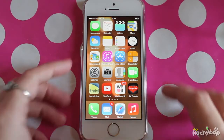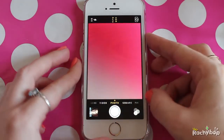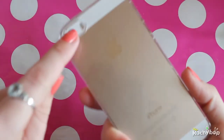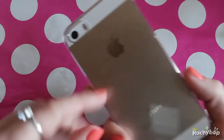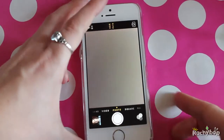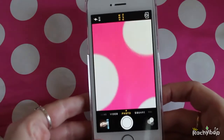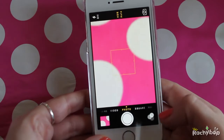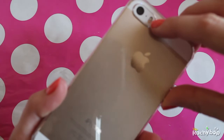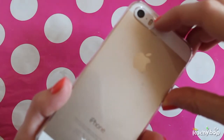It's also got an extremely updated camera, front and back HD, and it's also got the double flash here, which gives a softer finish. It's got a larger sensor, larger pictures, a larger aperture. It's got continuous burst mode, so if you hold your finger down, it takes loads. It's got a true tone flash, which is what I just mentioned, which has the white and the amber LED, which make everything softer.